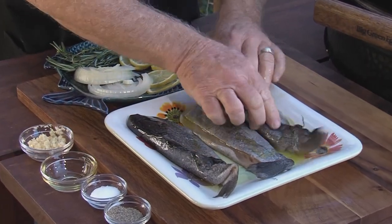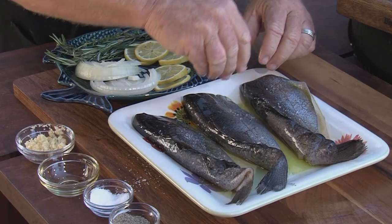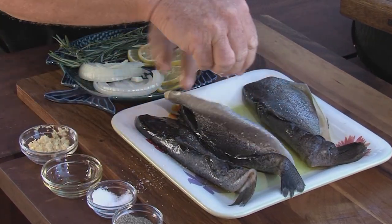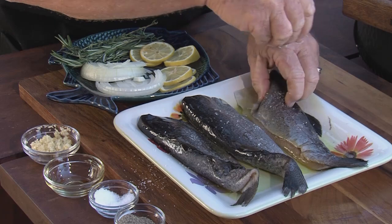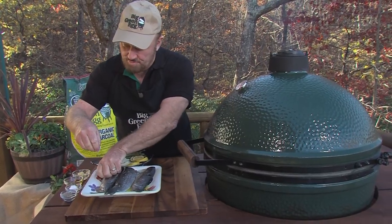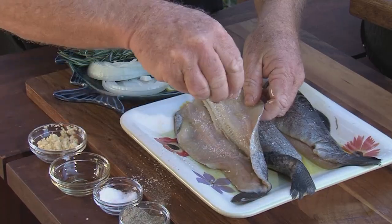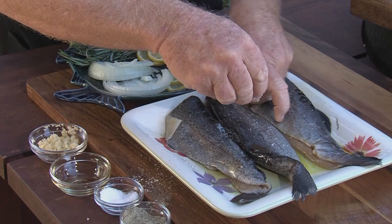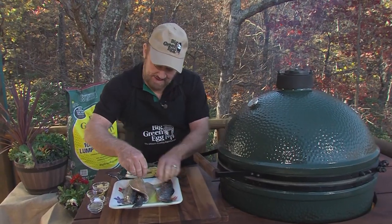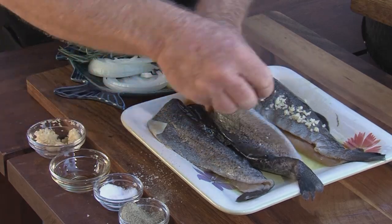It's wonderful. Sea salt. Inside the body cavity too. Boys, there you go. Look at that. It's great. And I'm going to put some pepper in there too. Pepper. A little pepper's good. A lot of pepper's better. I think you've heard me say that before. Garlic, inside and out.